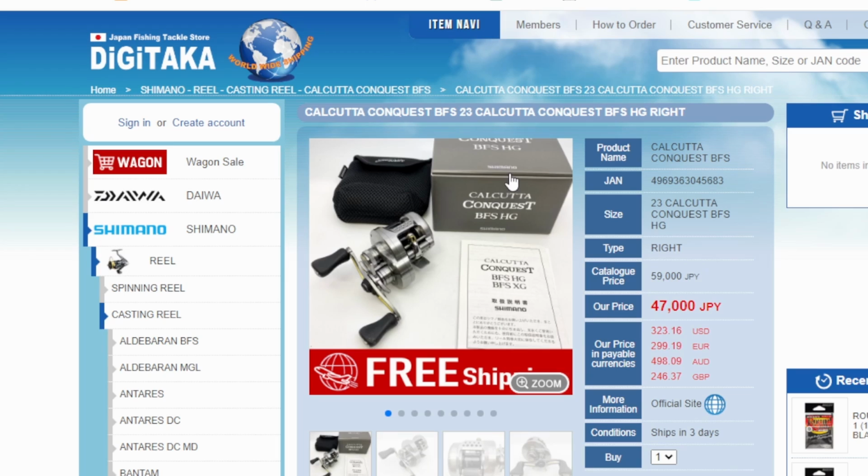And so it's more expensive than the, actually, is it more expensive than the CQ BFS right now? Holy crap. The Alphas Air TW right now is listing for $25 more than the Calcutta Conquest BFS. That's just insane in my opinion. It's not even close.